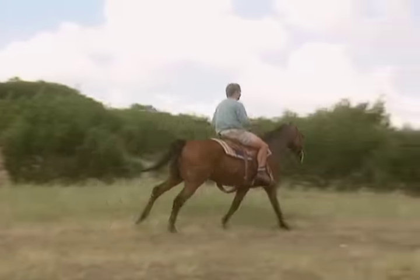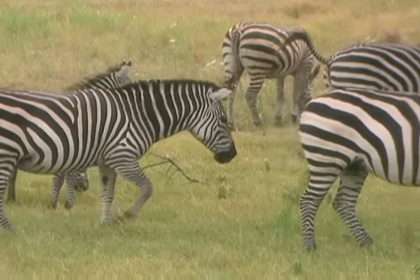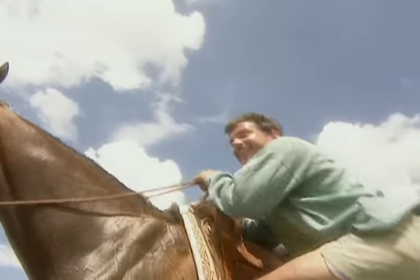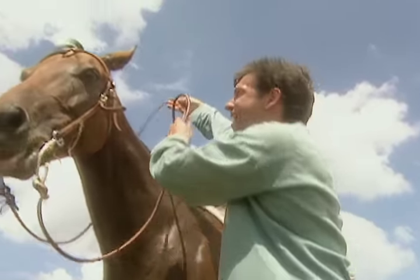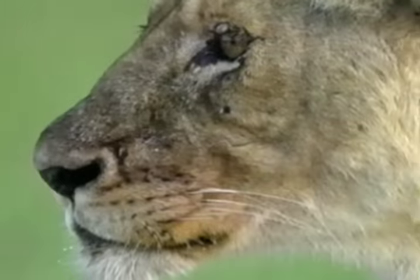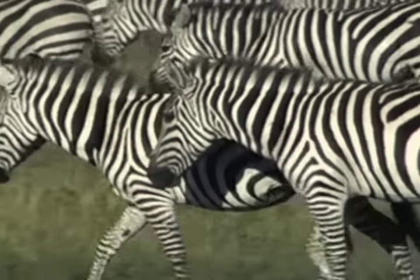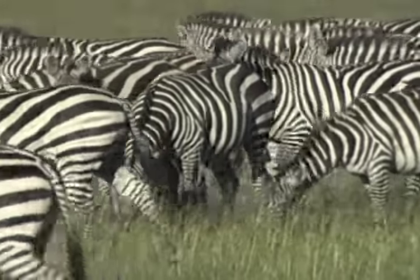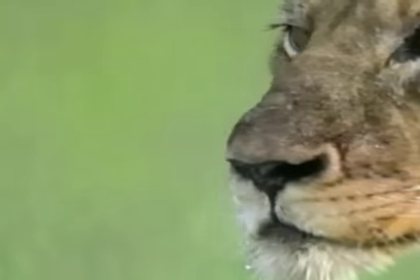Hey, you, hubba hubba. A whole herd of zebra. Now that's a lot of stripes. And all those stripes are great protection from predators like lions. When a lion looks at a zebra herd, it's hard to tell where one zebra ends and the other begins. That makes them harder to catch.